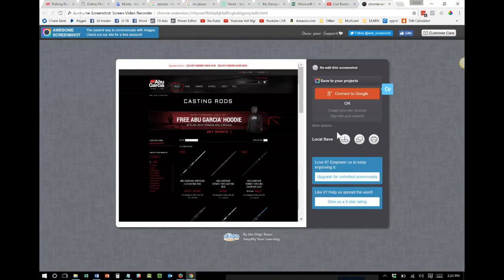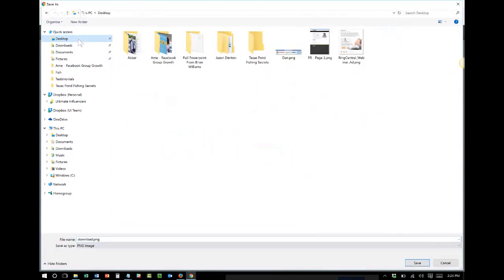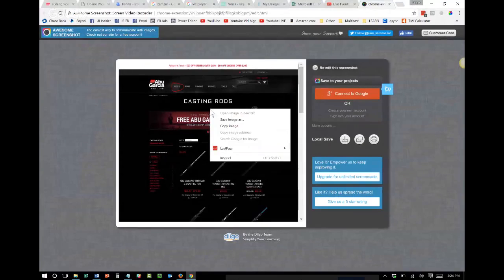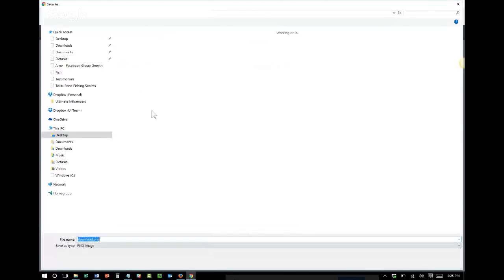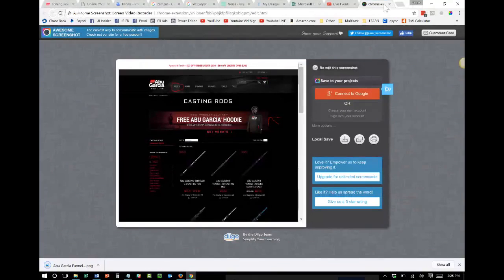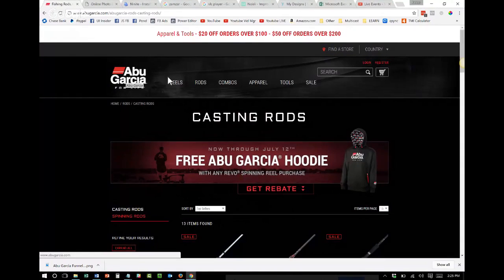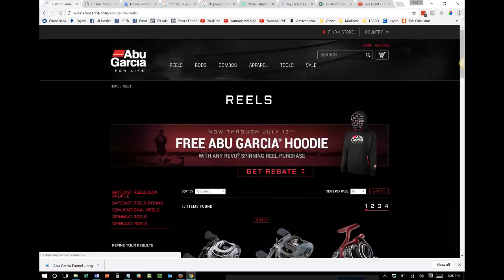And the easiest thing, sometimes this doesn't work, save as an image. But what I always do is I just right click here, save as an image, and now I can save this right onto my desktop and name it, and that screenshot I just saved. So now I can do like Abu Garcia funnel page one, and then let's say that's casting rod. Let's say I wanted to do reels, and then I could do the same thing here.